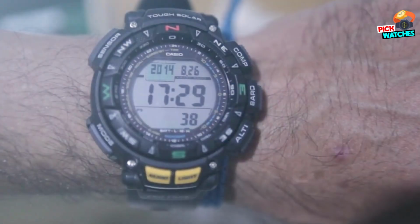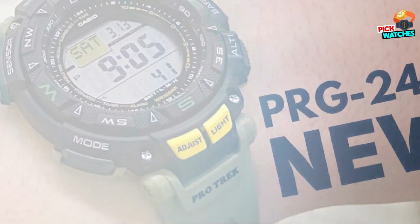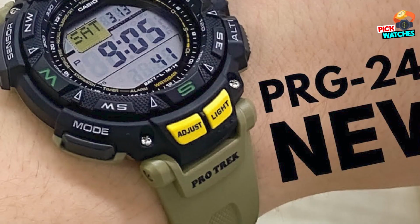That depends on what you look for in a watch. Digital watches feature more advanced functions, while analog watches are more formal.